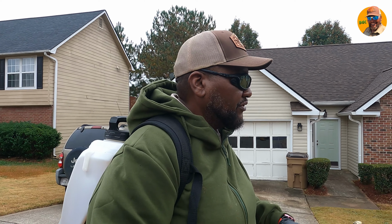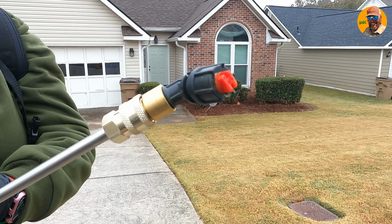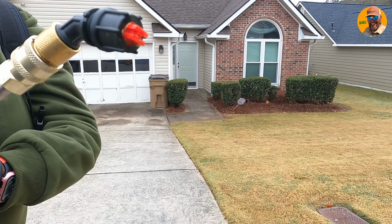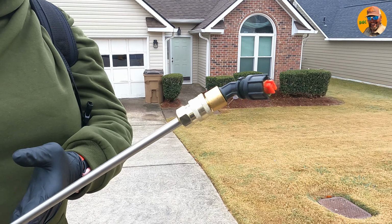All right, so the first thing you want to do is go ahead, and I got a fan tip on that. Show them that right there. That's a little fan tip. This is the one that came with it. I don't think this is that T-Jet fan tip, but it's just the basic one, guys.